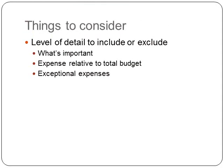You have to think about what level of detail to include or exclude. What's important? An expense should be there relative to the total budget. If you have a project with an $800,000 budget, a budget item of $60 is not really relevant and should probably be combined with something else. Then if there are exceptional expenses involved, such as money for an art exhibition or scholarship money that you're going to give away, those things definitely need to be itemized so that the funder can see them right away.